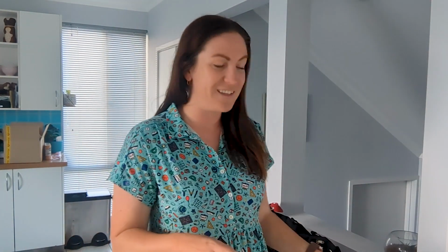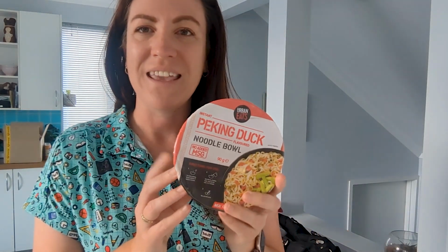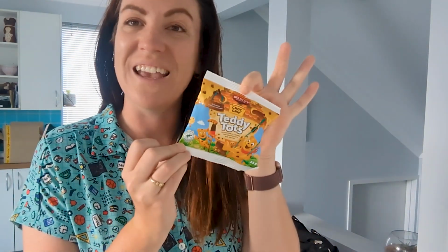Keeping it super simple on this Monday with the Peking duck noodle bowl, one of the little choc chip tiny, what are they actually called? Teddy Tots. Teddy Tots. One of the vanilla protein yogurts and a trusty apple. I am feeling a little bit nibbly, so I'm probably gonna have a piece or two of the raisin toast that I bought, and I will also have a coffee.